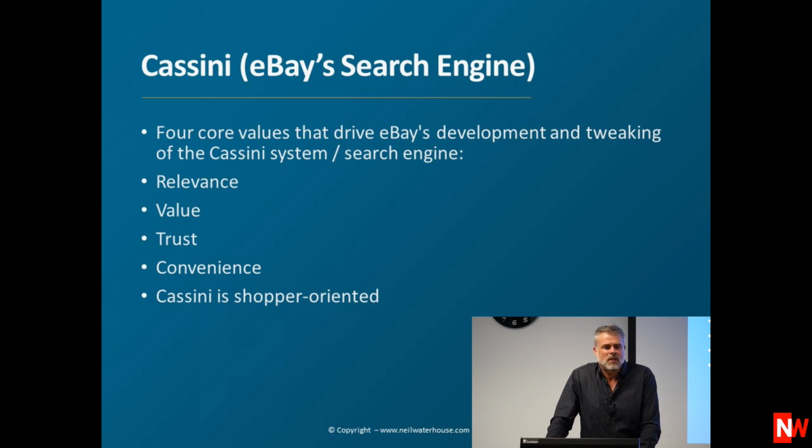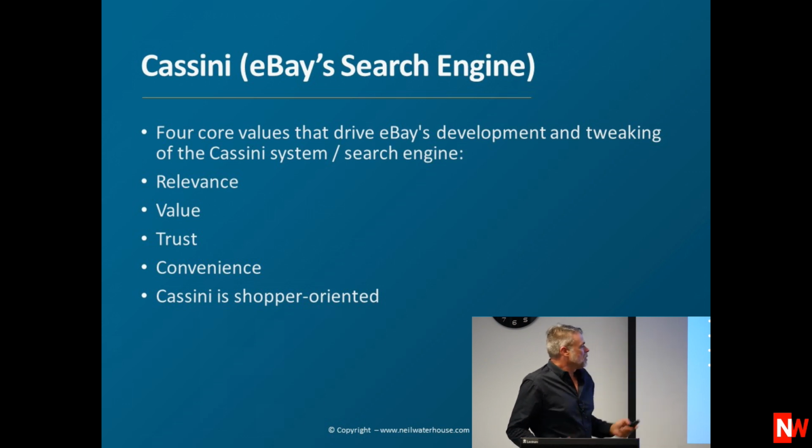If the shareholders don't get their dividends because someone said they're going to shut down 30% of the eBay listings, it's never going to happen. So that was a bit of a side joke.